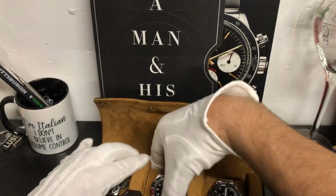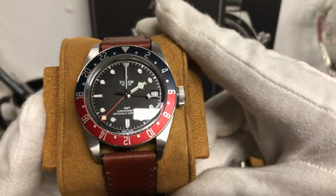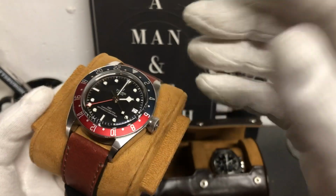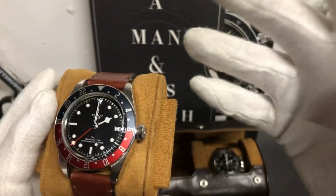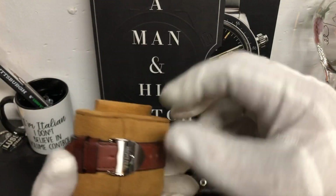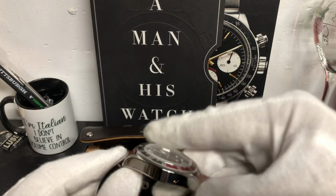So this is the Tudor Black Bay GMT. I think this is a great timepiece right here. If you want a GMT watch that's got the vintage look and feel without spending $15,000, $20,000 for a vintage Rolex GMT Master, this would be the watch to go with. A lot of people complain about it because of the date wheel. I know that they have fixed that. This is a much newer model. It's less than a year old.